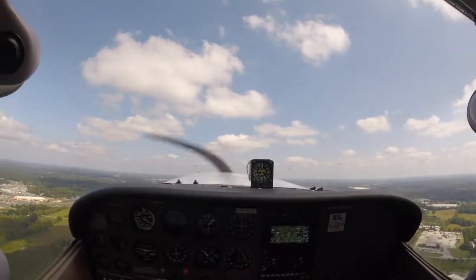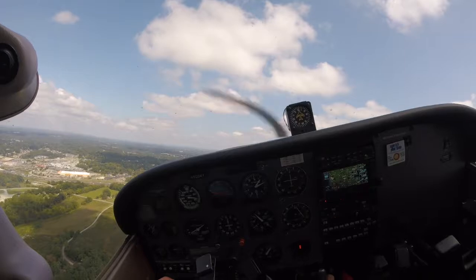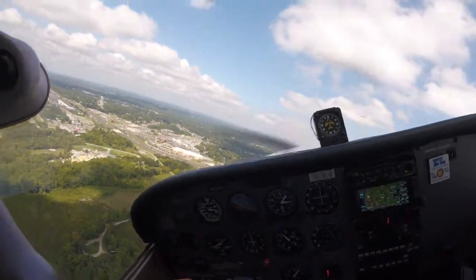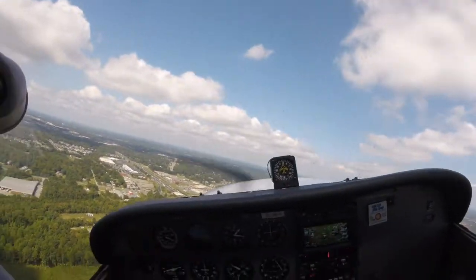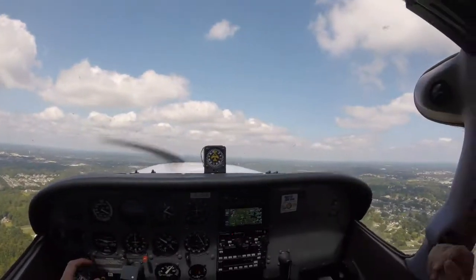We can turn left crosswind again. Burlington traffic, Cessna 04 Yankee, making left crosswind, runway 6, Burlington traffic. There you go. Sorry, I was looking at my 45 degree angle. It's okay, nice to slow it down, one thing at a time.